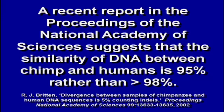It's kind of amazing that our other ape brethren don't build skyscrapers and space shuttles and all kinds of computers and things like that. There's kind of a bigger difference, I think, between us and the alleged ape brethren, and that difference also shows up in the DNA. Notice a recent report in the Proceedings of the National Academy of Sciences suggests that the similarity of DNA between chimp and humans is 95% rather than 98%.